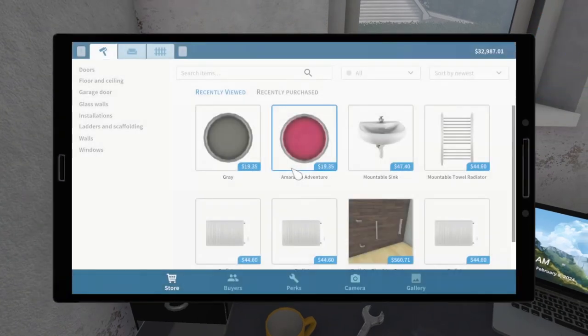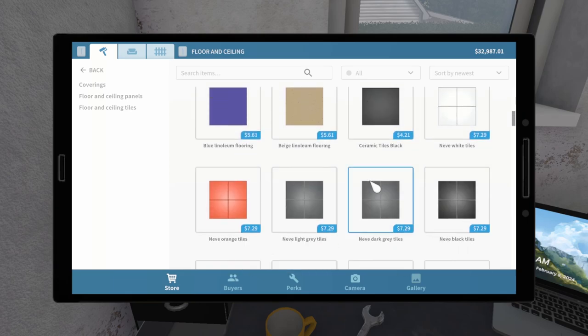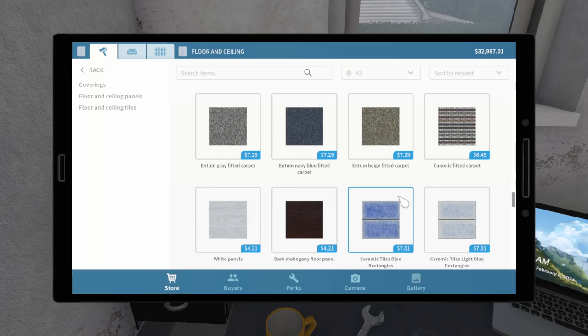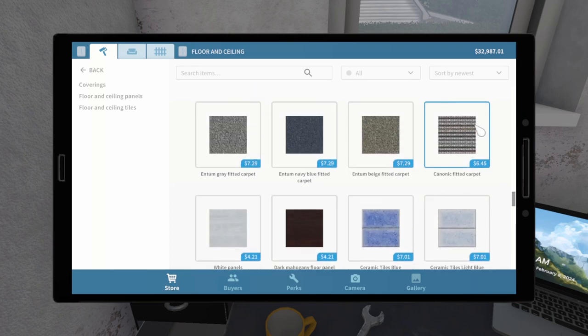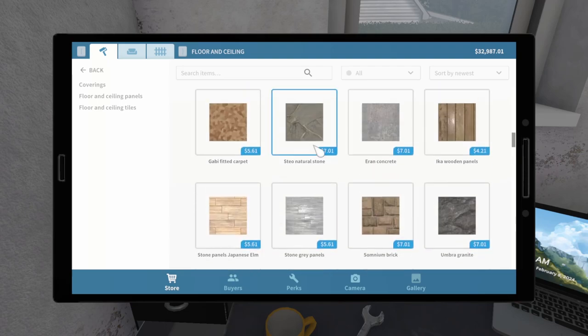Okay, I want to paint my house. Let's see. Walls, paint, ceiling. Okay, I want paint. I don't want gray and stuff though. Well, those are just recent purchases. Let's see. Wall and ceiling. Okay, I can do different flooring now too. Good. Let's see. Carpeting. Tile. I want plush, if it's gonna be for my room. Those all look very uncomfortable. They look like kitty cat scratching posts.